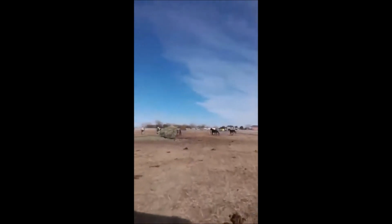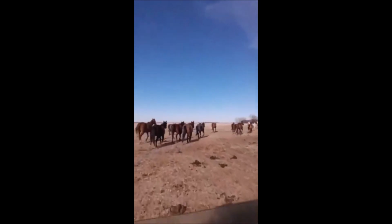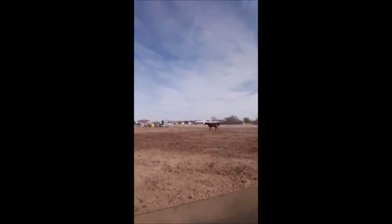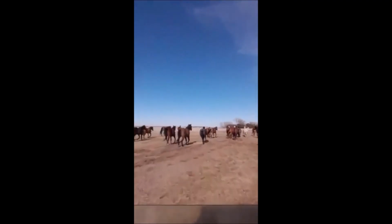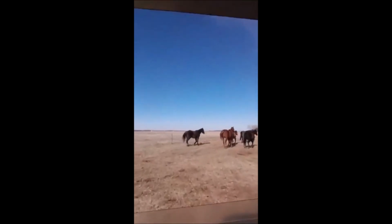I have a video of me rounding up the horses with the semi. Have you seen that one yet? No, I have not. That's interesting. I'll have to share that one with you. Maybe you'll be able to post that one on Facebook. Brought the old Peterbilt out here to clean out the trailer, and then on my way back in, I brought the horses in with me. That's funny.